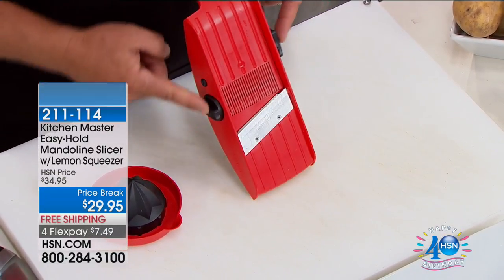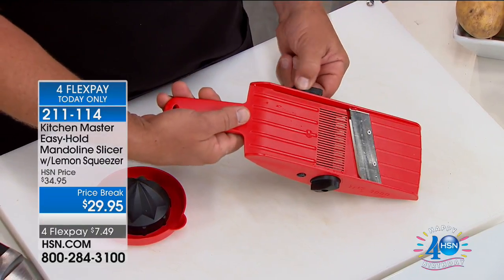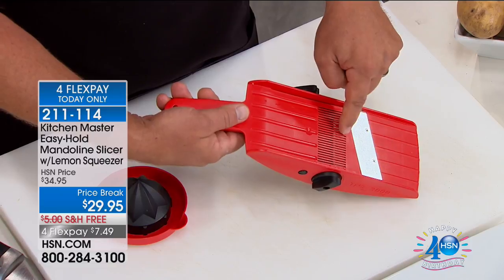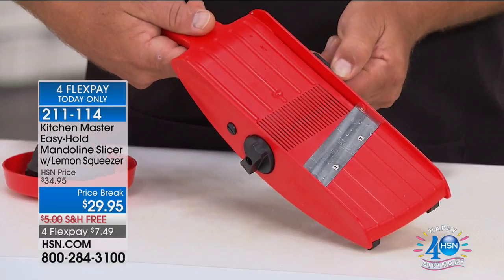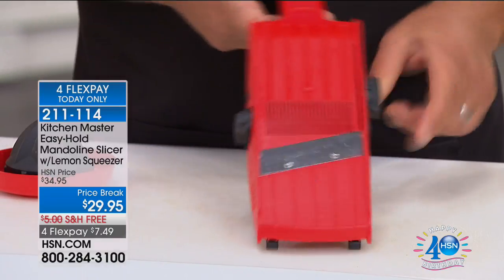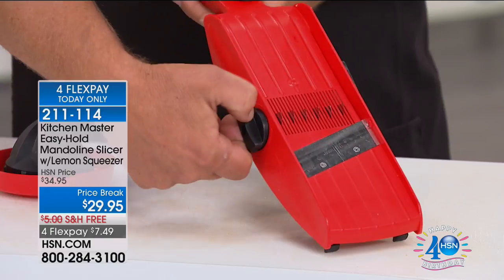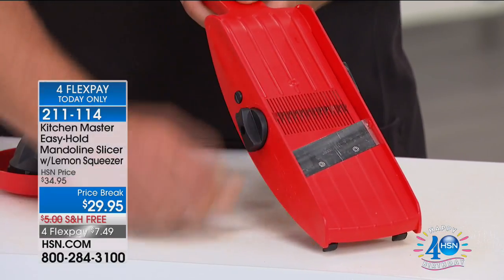Now, there's 2 knobs, one on either side, okay? These control the thickness of your slice. So I can adjust this, which adjusts the height of this platform, which gives you a thin, a super thin slice all the way down to a super thick slice, okay? Now, on this side, this pops up those julienning teeth. This does all your dicing, your chopping, your mincing.